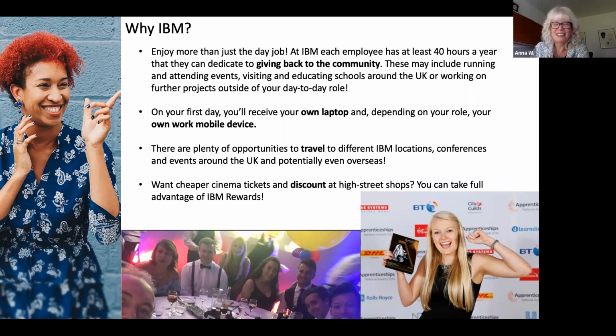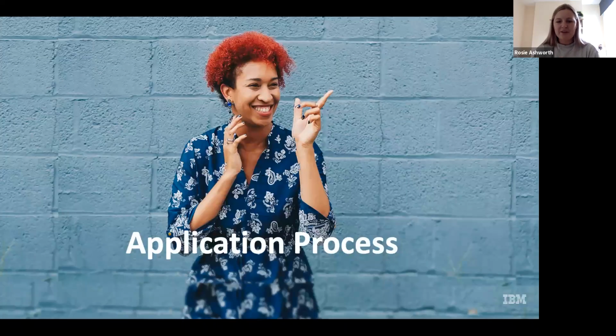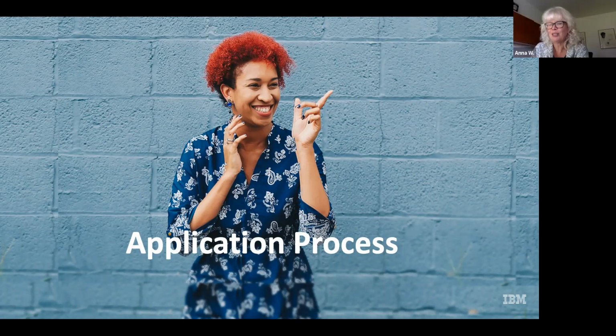Right. So what's the next one? And then if you want me to jump, the next one is a visual of the application process. Yeah. So the application process.